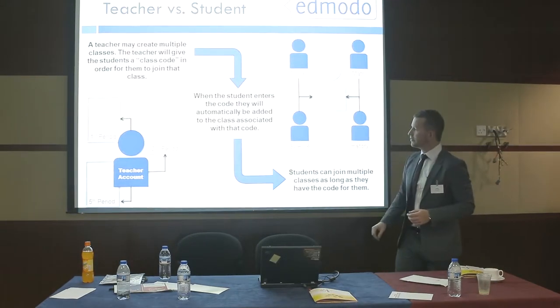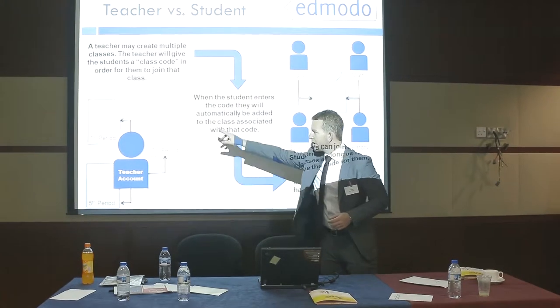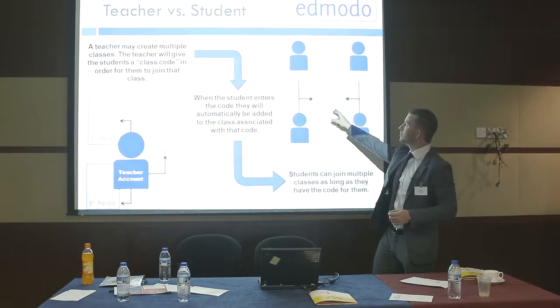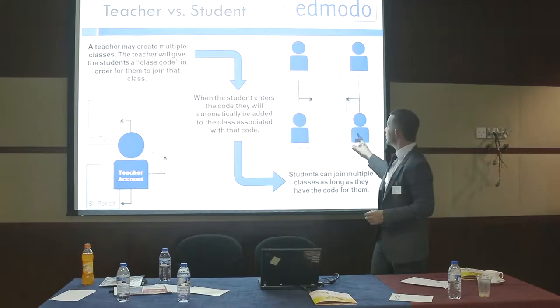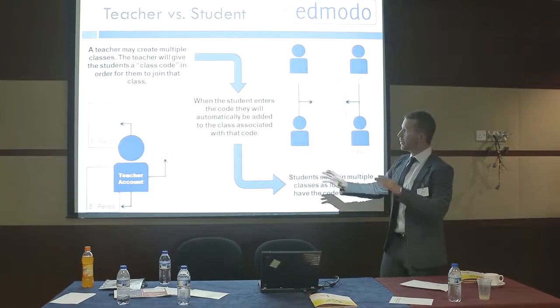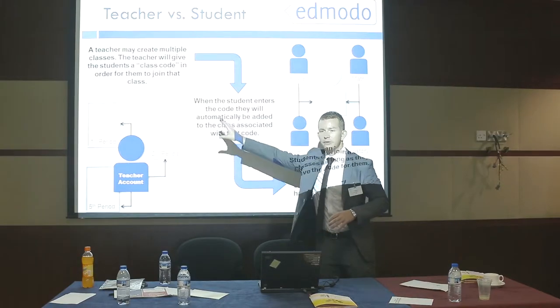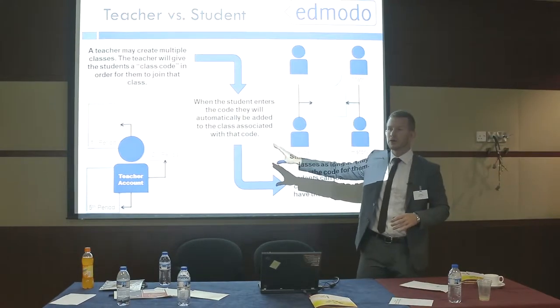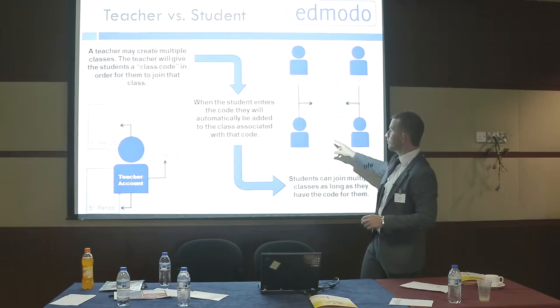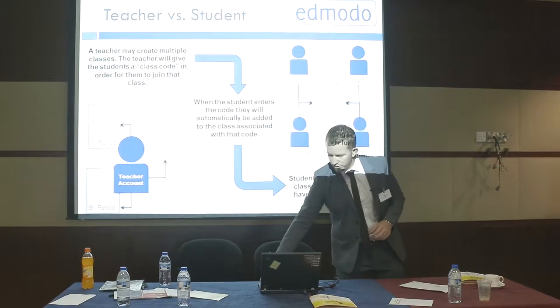How it works is you have a teacher account and you may have multiple accounts for your classes that you teach. Whereas a student, they will then join various subjects and teacher accounts. And that way as a teacher, you have complete command over all of your classes and each individual student, and then the student has separate accounts elsewhere.